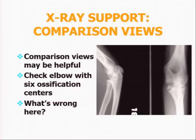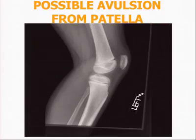Comparison views are sometimes very helpful, especially when you're dealing with the elbow. You remember there are 6 ossification centers, and there are a couple of mnemonics to remember them. We always forget them. But if you're not sure exactly what's going on, get a comparison view of the other elbow. If you look at this one quite closely, you think everything's normal. But with a comparison view, you'd realize that this is the medial epicondyle that belongs up here. It's been pulled down. So if you're not sure, especially on elbows, we frequently get a comparison view to take a look at the ossification centers, and you should get in the habit of that.